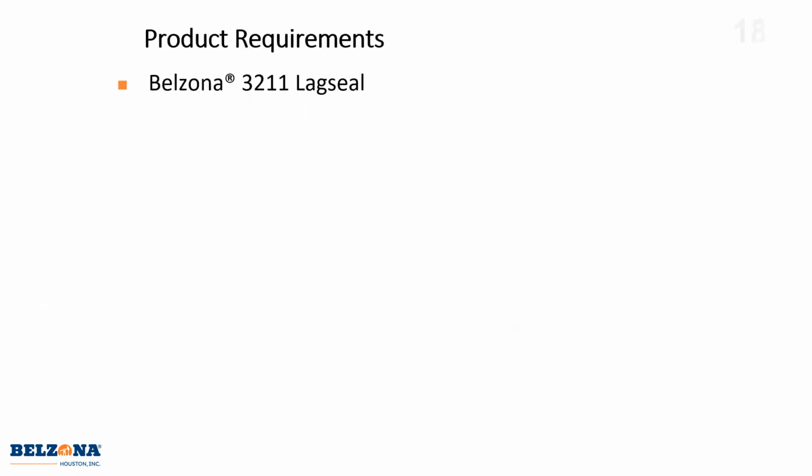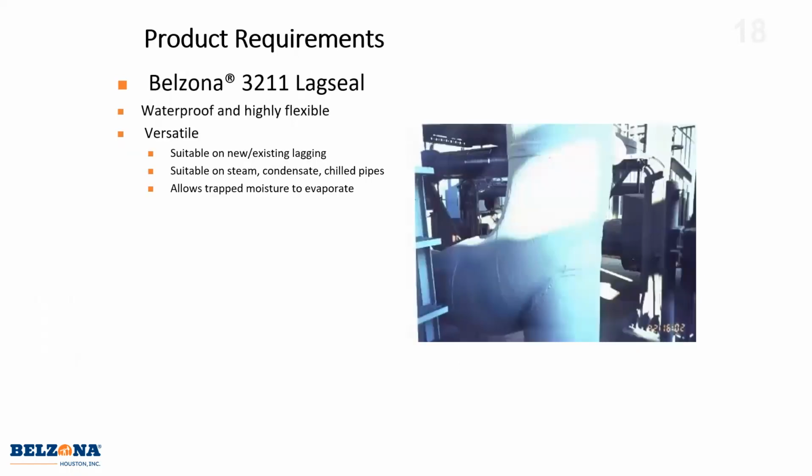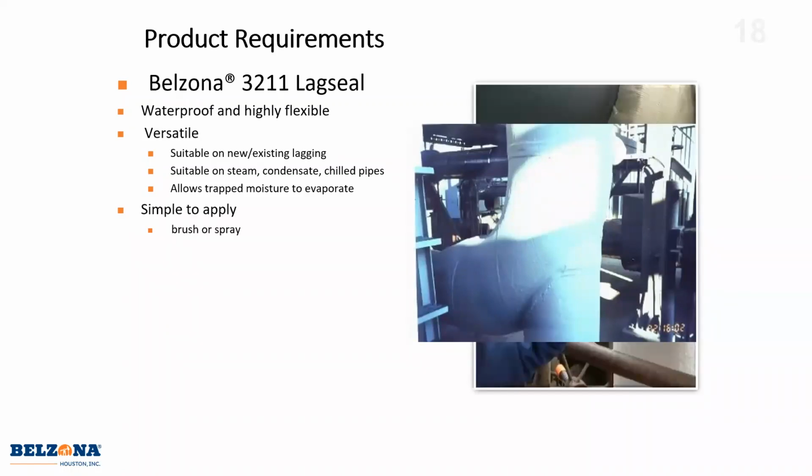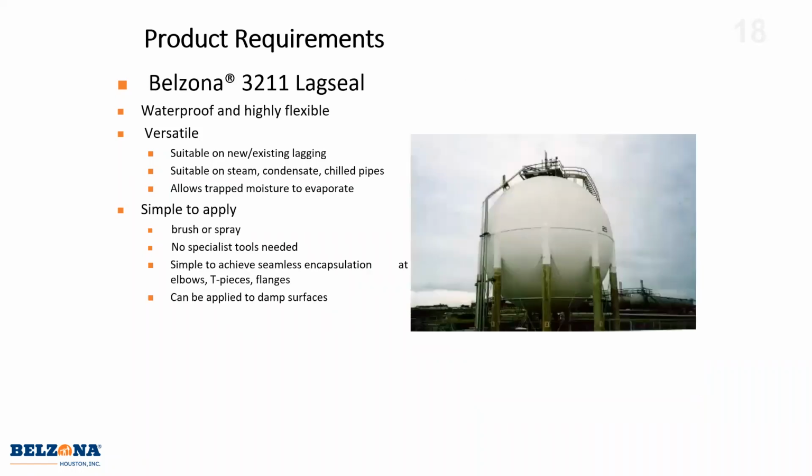So what we have is a flexible waterproof material, easily applied. It's just hand applied, and it has a reinforcing sheet. Really what it's designed for is to hit those tough areas, those T's, bends, nozzles. It's just going to encapsulate your insulation and waterproof it. It's also breathable, so it's going to allow any trapped water to evaporate and escape. So it is micro porous. It does allow vapors to escape, but it doesn't allow bulk water to move through.